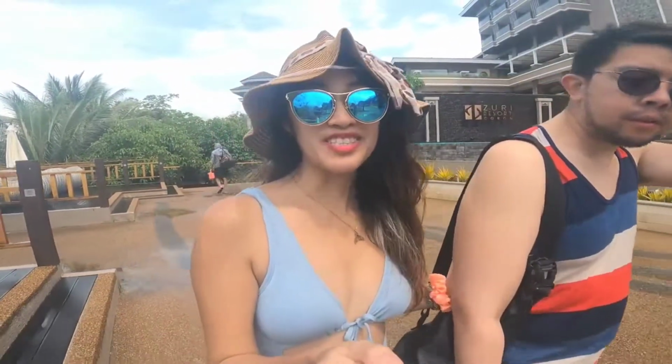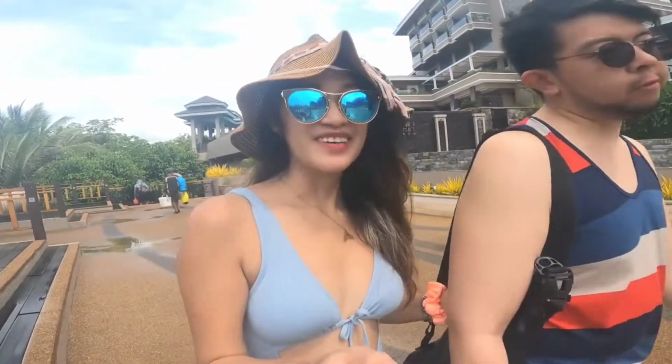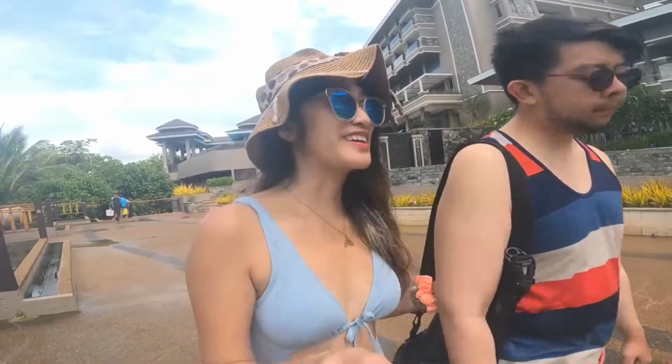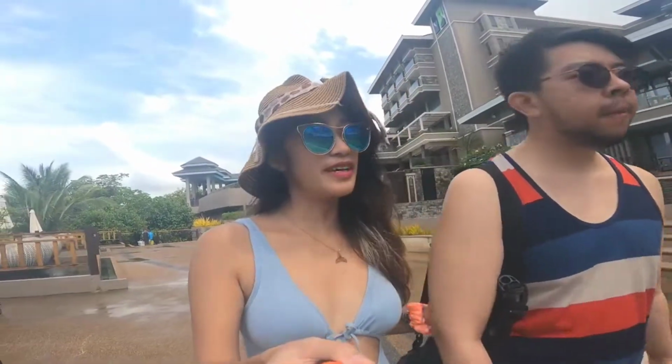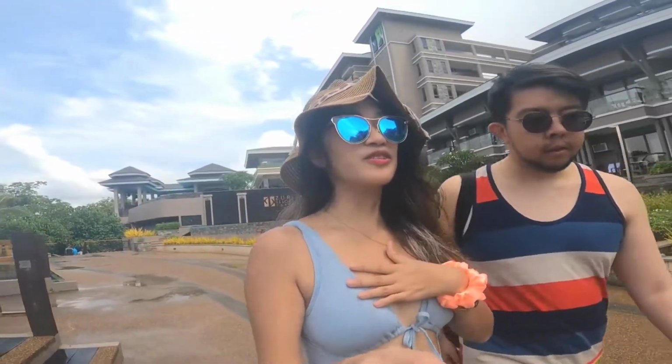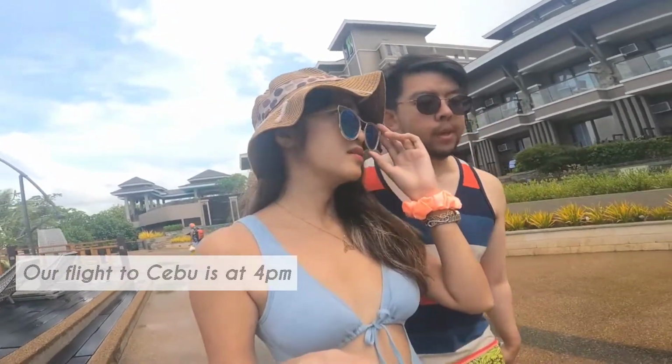But we've been messaging them through email and text for the past week. They're still replying, but there's no confirmation. So, might as well just stay here. I don't know later. The flight going back to Cebu is at around 4 p.m.